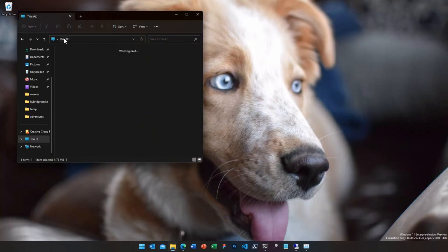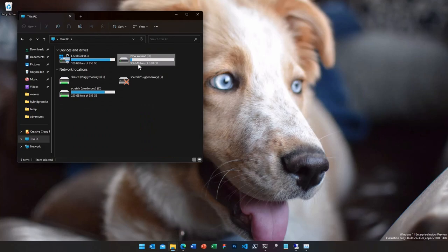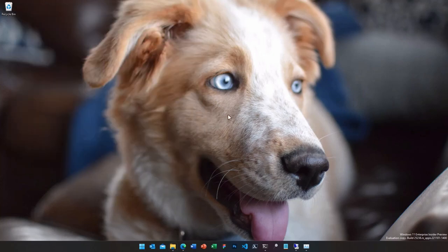As you know, JPEGs do not compress. They're already a highly compressed format. So I'm going to put them into this VHDX, this container file, this drive that I've mounted. And it's a 1 gig file using only about 10% of its space with data.